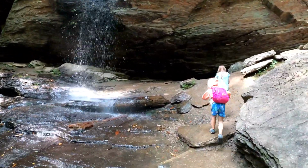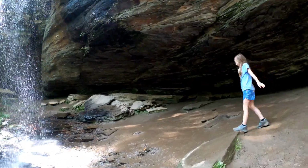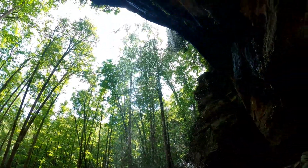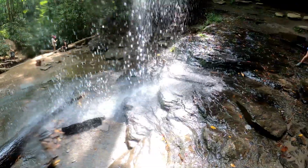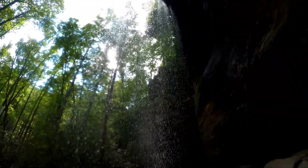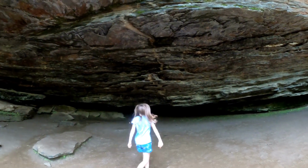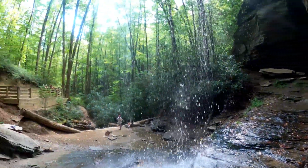We're gonna go right up here right now to go behind the waterfall. You guys gotta feel it? Come here. Feel the water. So behind the waterfall too, there's this cool little cave. And then you get the view right here of the waterfall behind it.